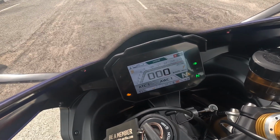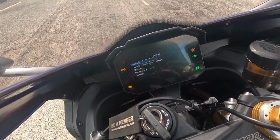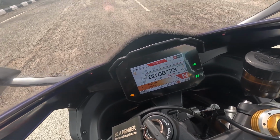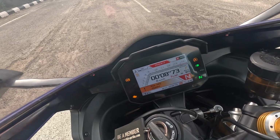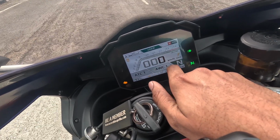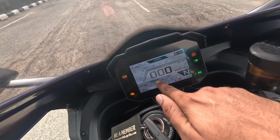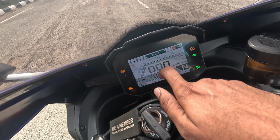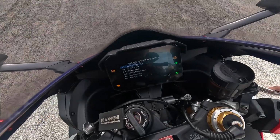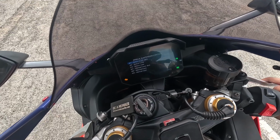Of course, in the user mode you can configure the settings on every parameter, and we also have the race mode, which again has three modes: the track 1, track 2 and the race mode. Traction control has 8 levels, there are 3 levels of wheelie control, and then here we have Aprilia slide control, Aprilia engine management, engine braking, ABS. There are again 3 levels. There's Aprilia launch control.